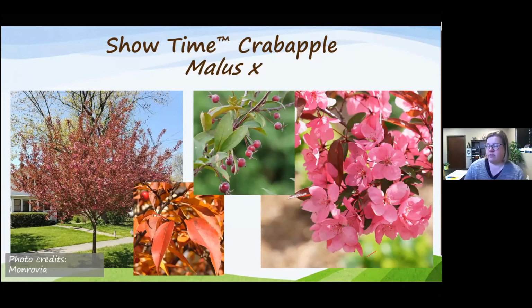It is an invaluable wildlife source for food and nectar. Usually they're covered in bees in the spring, bees and butterflies, and then the birds will eat the fruit, usually after a couple of hard freezes. It gets 300 inches tall. You can do the math on that. I think it's 20 feet maybe.